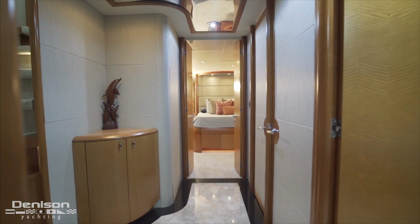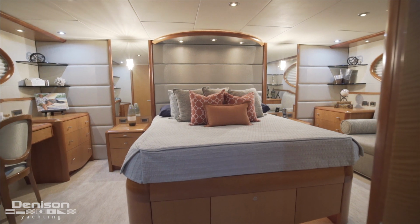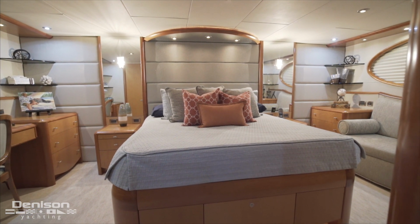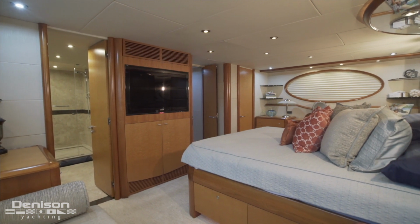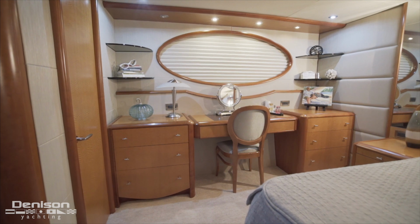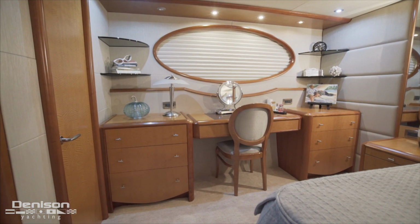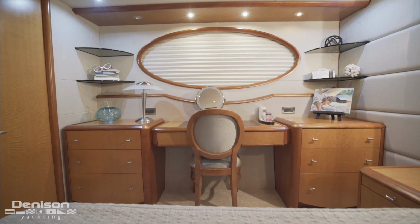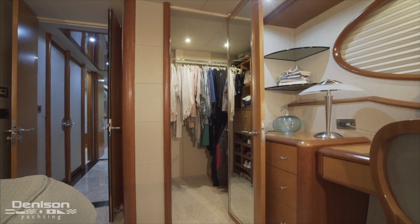Located aft of the lower companionway is the master. Based around a walk-around king berth, the owner's suite maximizes the yacht's 20-foot 8-inch beam. Looking to the starboard side, we see a desk and a vanity area for taking your time and getting ready for the evening's events. To either side is storage and cabinets, and there's also storage found forward in a walk-in closet.